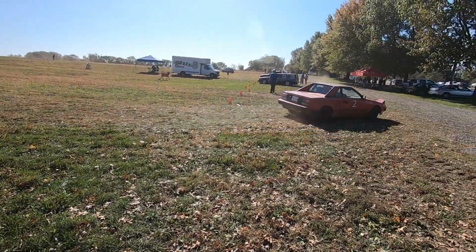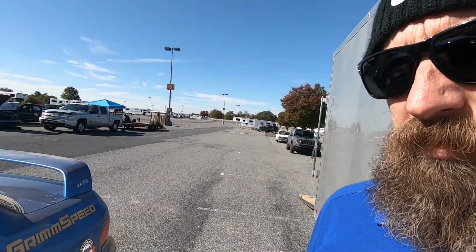How many runs are we doing? All right, yellow group's gone, first runs are done, so I'm gonna hop in the RS here and go take my first runs. Should be pretty fun. We're gonna get 6 runs. It is about a 55, 57 second course. So off to racing.